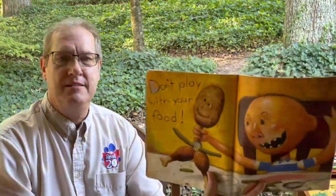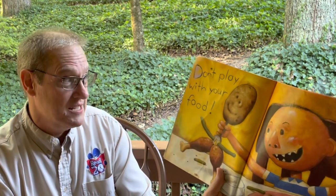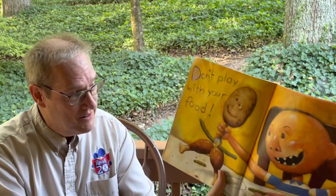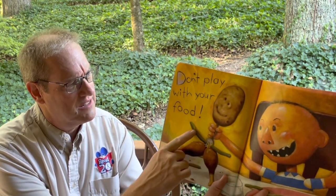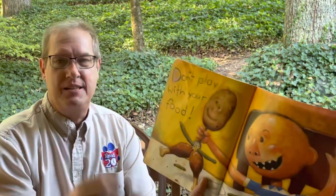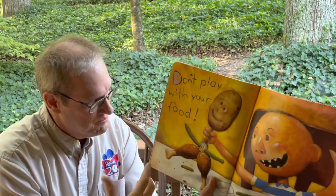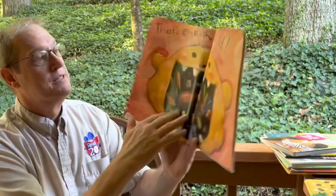All right, what's happening here? This one is a little more complex. His mama says, don't play with your food. Okay, what kind of food is he playing with? It's a potato head. It's fried chicken. Are these his arms? What are they using for arms? These kinds of probing detail questions guide your child to the material and make them think about what they're seeing and then respond. This is where the magic begins.